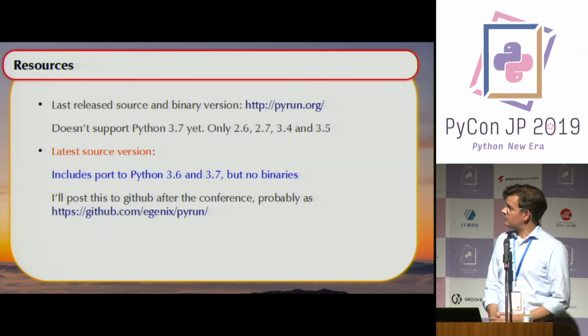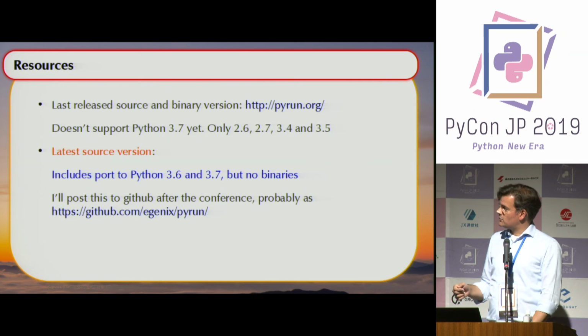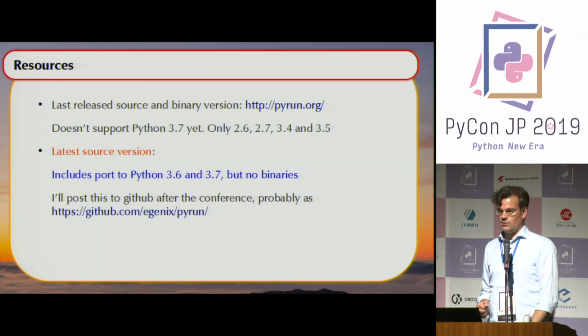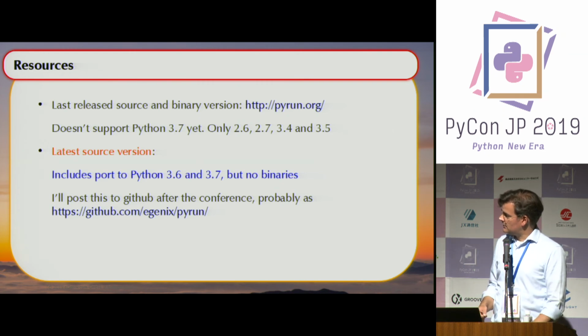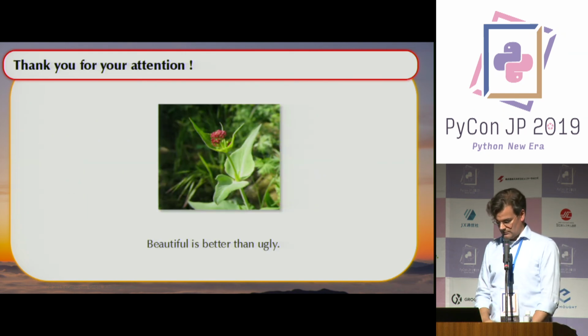Right, so this is it. You can download the latest binaries and also the older source version from PyRun.org. That version does not support Python 3.7 yet. I haven't gotten around to actually uploading the source files to GitHub yet. I want to do that after the conference, and then you can find everything down here at the company's GitHub account. I will also put up links on PyRun.org to download things.